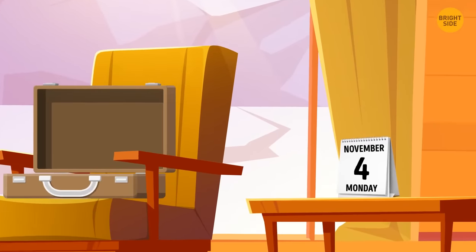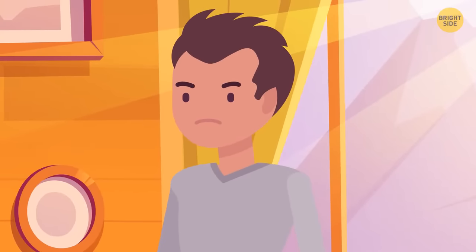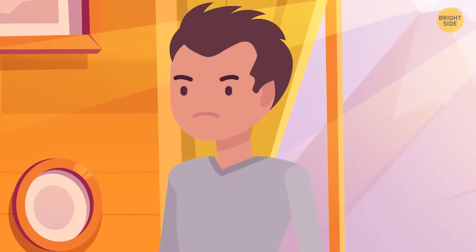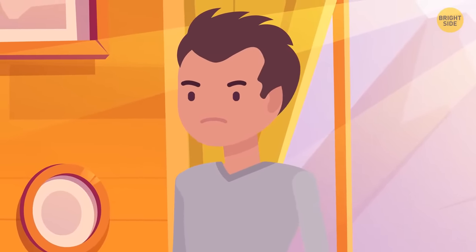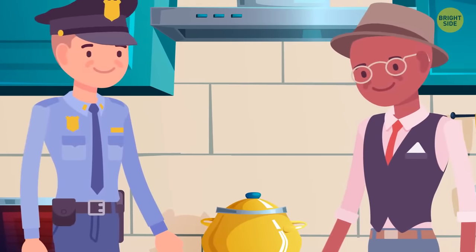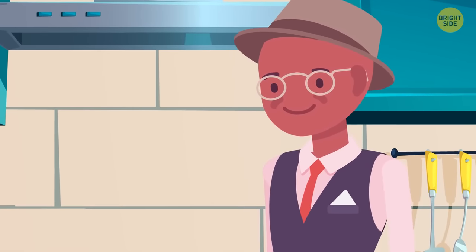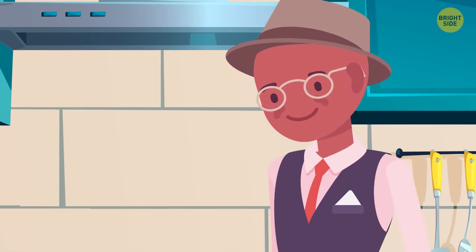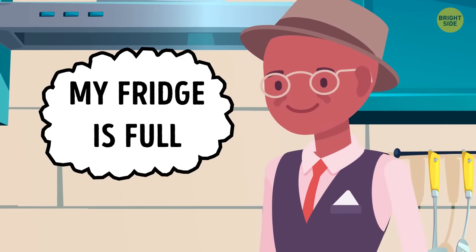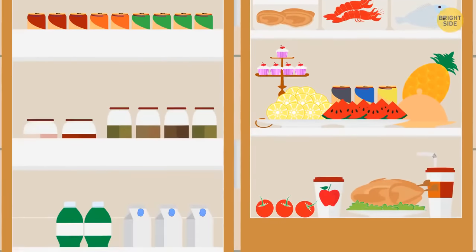The calendar on the assistant's table shows that it's Monday, November 4th. But there's no mail delivery on Sundays. The guy is lying. Someone robbed a bank in a large city. A police detective went to visit the main suspect. "I've been feeling unwell all this week, and I haven't left my apartment for 3 days. I didn't even need food. My fridge is full. You can make sure yourself," the suspect said, and indeed opened his fridge.